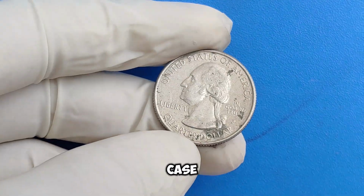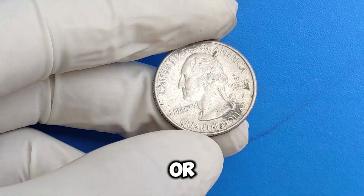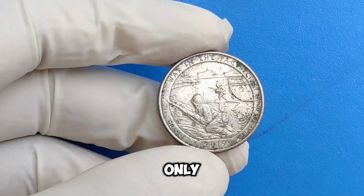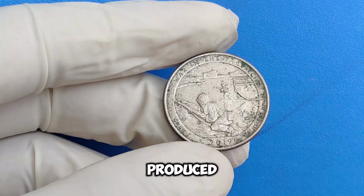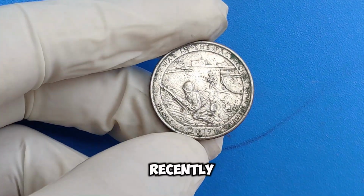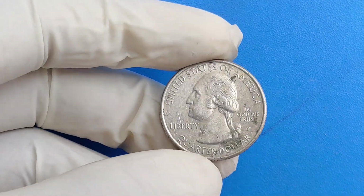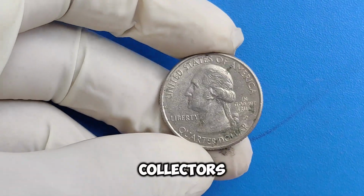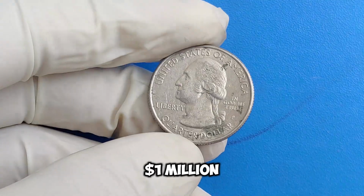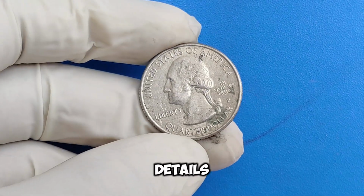In this particular case, the doubling can be seen on Washington's face, the lettering, or even the designs on the reverse side. Because of this mistake, only a few of these coins were produced, making them extremely rare. One of these rare error coins was recently appraised at $900,000 due to its pristine condition, rarity, and demand among collectors. Imagine that, a single quarter worth almost $1 million. Visuals of different angles of the coin, focusing on details.